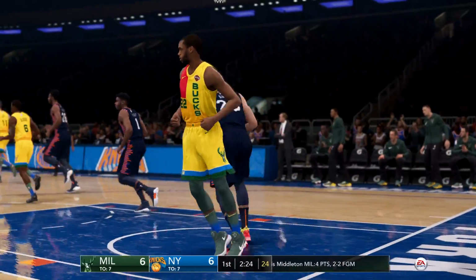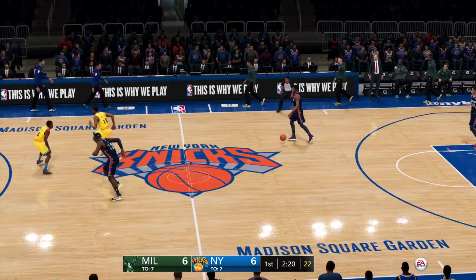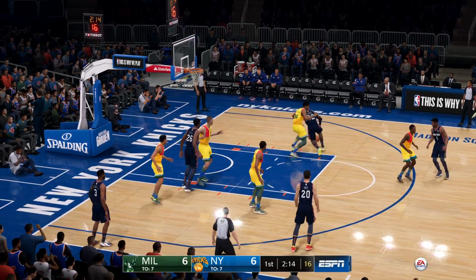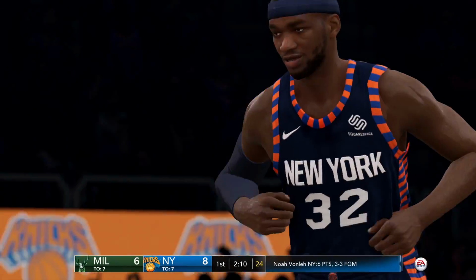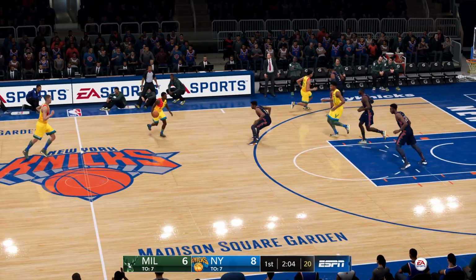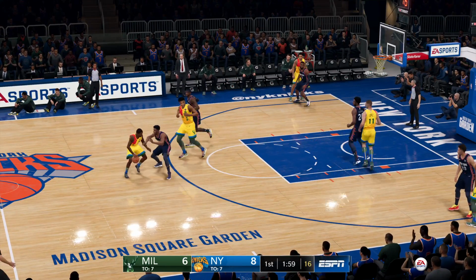Whoa, Khris Middleton, 2 for 2. That's what you want. He's been doing this for years. The physicality in which he plays. No one wants to see that. You're going to leave the game with black and blue marks all over your body. Trying to cash in. Knocks it down from mid-range. Closing out or contesting his shot is a really bad idea because now the offense knows they can extend you away from the basket, and that's away from your original position as being a help defender.